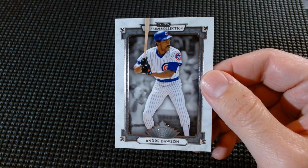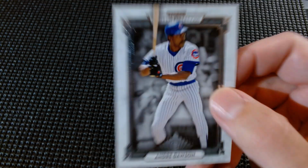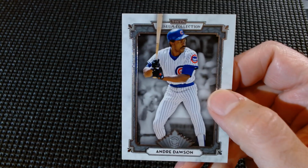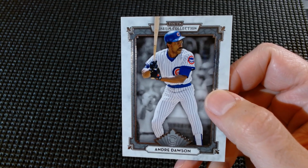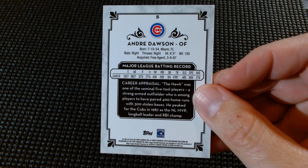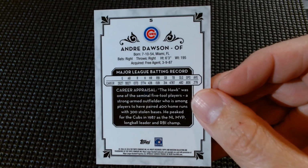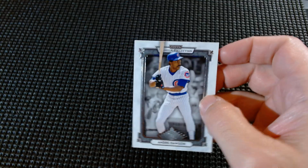Beautiful card, very reminiscent of the 2004 Flair Greats, just a different color. So that's a beautiful, thick card. I don't do Museum Collection because it's too expensive, but I picked this one up off of eBay because it's a beauty. So that's nice.